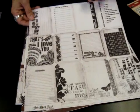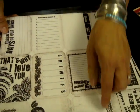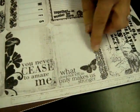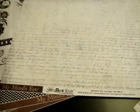I love that script. This is the other card one that they have. I like this one too. I think it's really cool. I could see myself just using parts of this down here and then using this part up here for something else. You wouldn't have to use it all together. And it has a script on the back also.